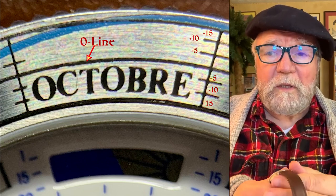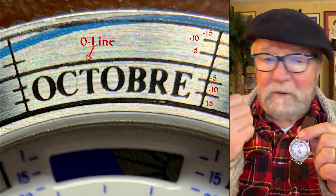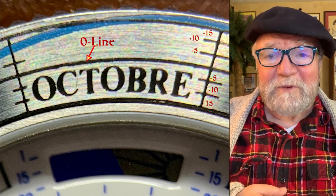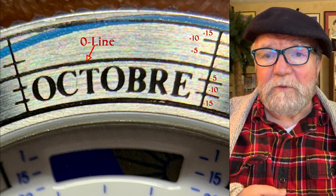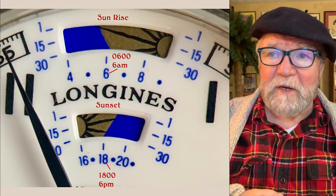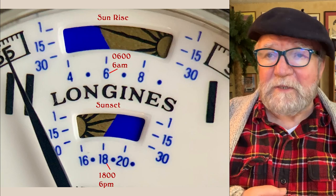One of the things that I discovered in this is that we're on daylight saving time, the watch isn't. That's one thing you have to take into consideration when figuring it out. Now, one thing that is sort of fun to do is looking at the time of the sunrise and the sunset. It took me a while to figure out parts of this.